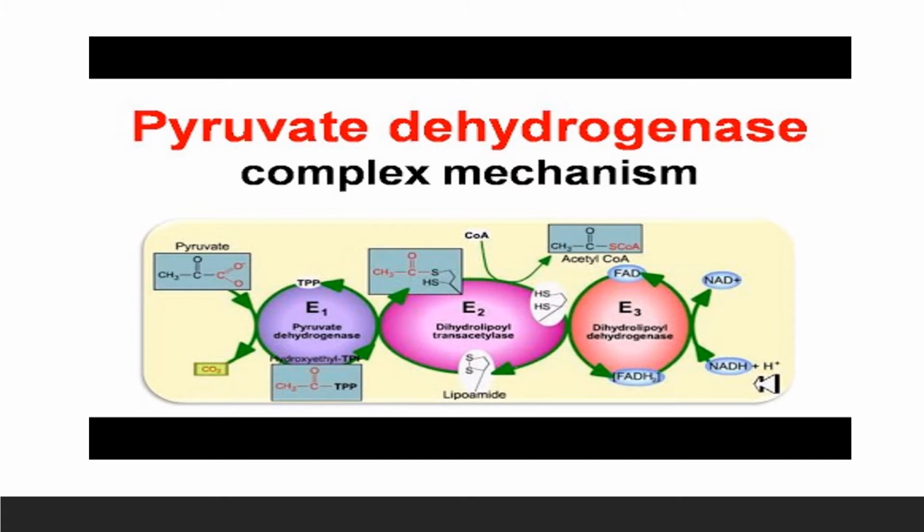Now, any dysfunction in the three enzymes or the three components of the complex will lead to a reduction in acetyl-CoA, which is the end product of converting pyruvate. So the deficiency or the dysfunction of this complex will lead to accumulation of pyruvate and a reduction in energy and acetyl-CoA.